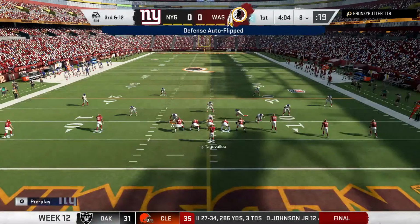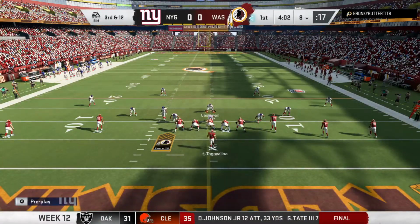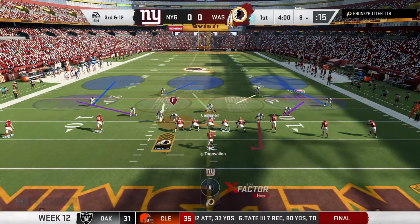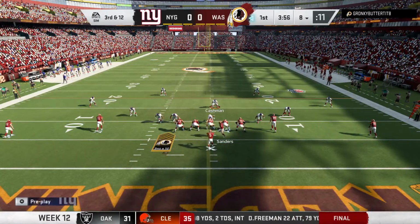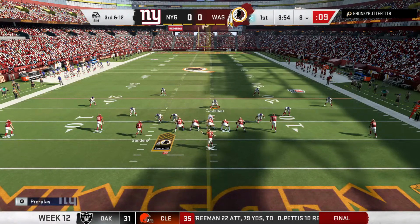Set. 15 Lonnie, 15 Lonnie. Here we go. Here we see 6. Check. Yep. Check. 53 is mine. Get ready. Get ready. Get ready.